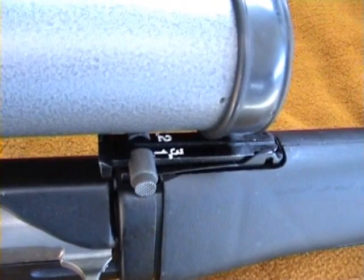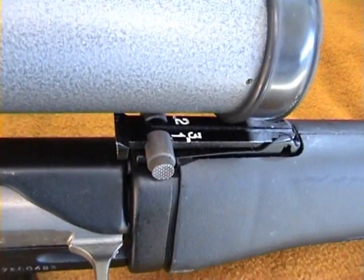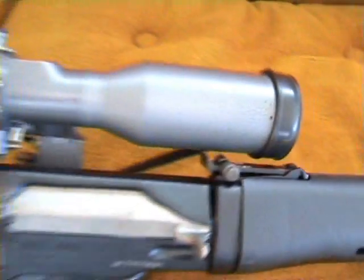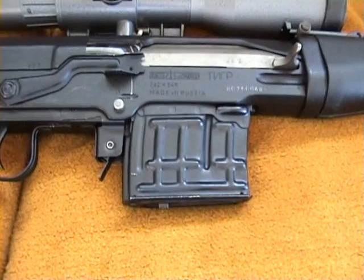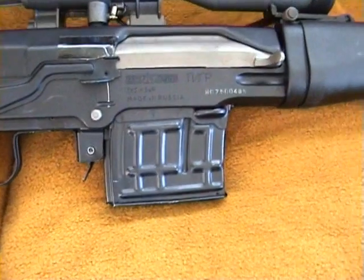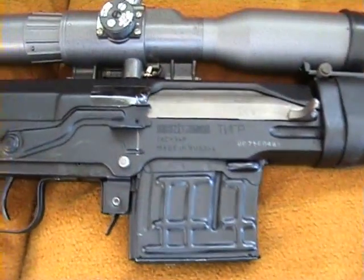Apparently also the SVD has iron sight markings up to 1200 meters. Here on the Tigr you can see they go up to 300 meters. The SVD has a 10 round magazine, the Tigr a 5 round, but the Tigr will accept a 10 round magazine exactly the same as an SVD.